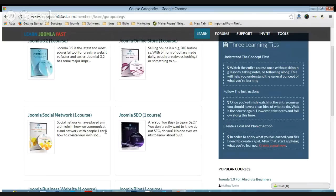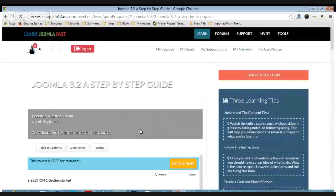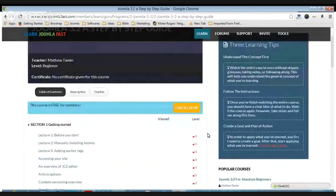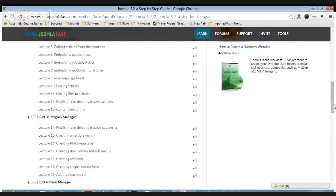But the courses right now, for example, the Joomla 3.2, which is the latest version of Joomla, this course just goes over some of the updated changes that Joomla made. And there are quite a few things that Joomla updated, from the design to additional features. So this course gives you a thorough understanding of everything that you need to know from start to finish, from things such as content versioning, which is one of the biggest features that was added with this new Joomla version.